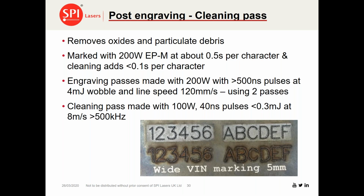Again, you can see here that we actually reduced the average power. We took the pulse duration down from 500 nanoseconds to 40 nanoseconds and reduced the pulse energy. And we could do a cleaning pass on top of the engrave.